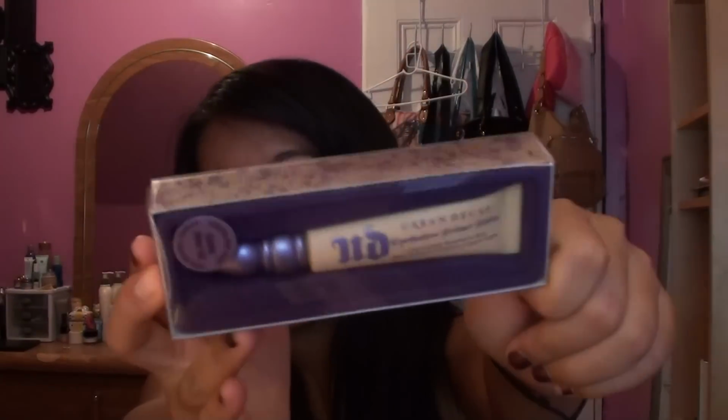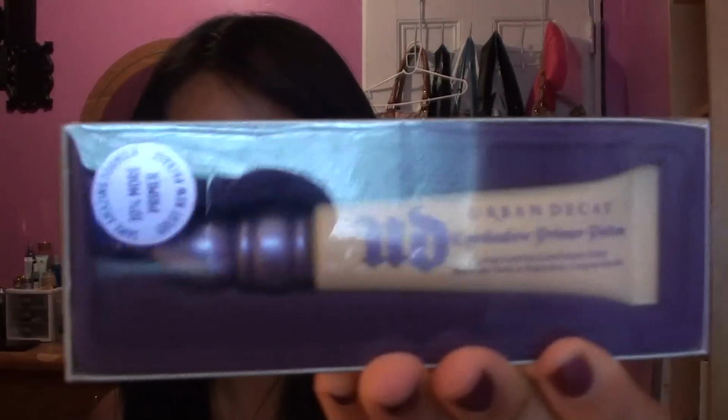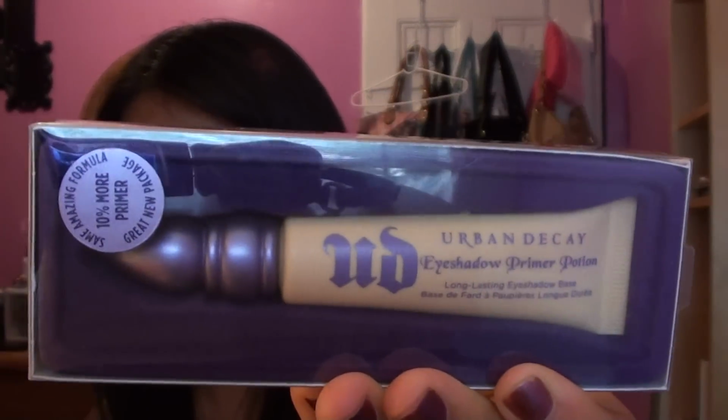Next is another eye primer, but that was the main reason why I went to Sephora. I mainly went to get the Urban Decay Primer Potion in Eden, and now they have it in the squeezy tubes. If you can read, it says the same amazing formula, great new packaging, and 10% more primer. So that is awesome. And of course, it's in Eden. It says so on that little deer, but you probably can't read it because of the glare.